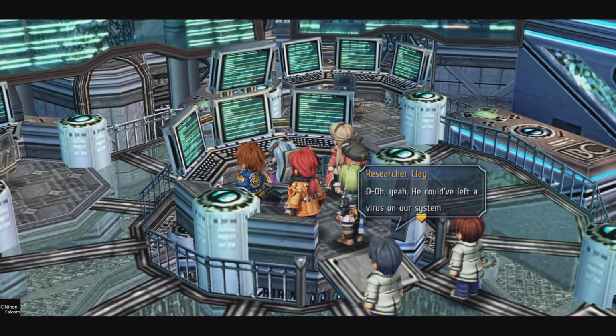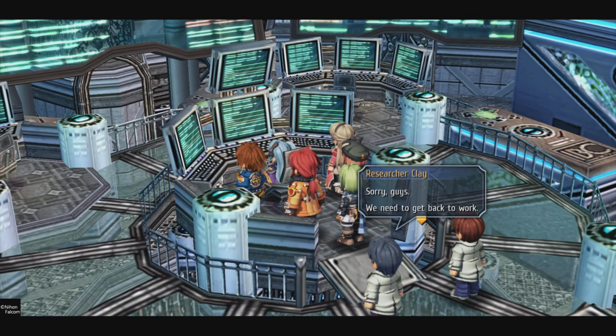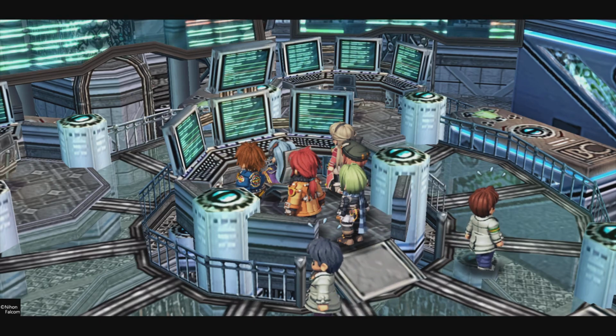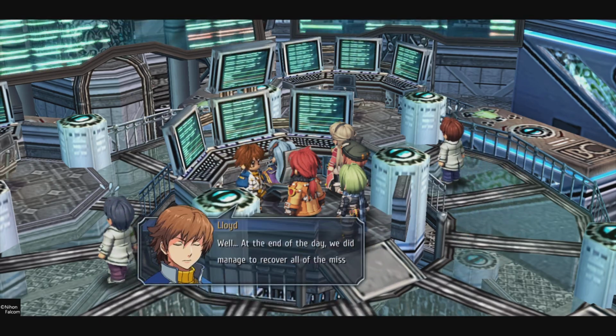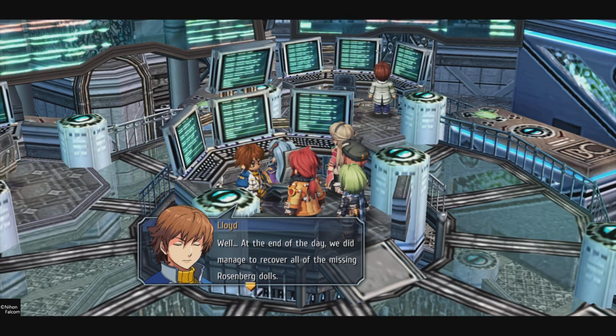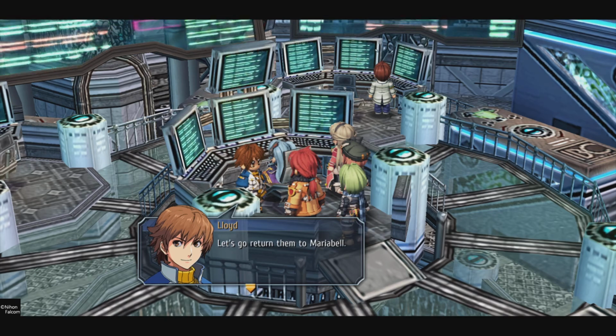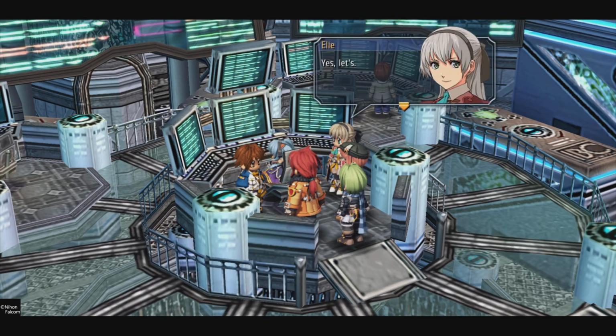Wait a second, we have to verify this breach didn't impact any of our data. Could have left a virus on our system. Sorry guys, we need to get back to work. Yeah, back to work. Maribel's gonna kick your asses. Recover all the missing. So let's go back to Maribel. Oh boy, she's gonna be really pissed off.